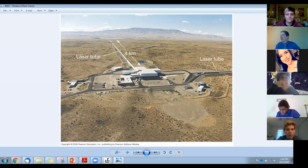Professor? Yeah, go ahead. Earlier you mentioned these things could be happening at subatomic level. What's the difference between atomic and subatomic? Subatomic just means smaller than atomic. I'd have to look up how small the effect is. It could even be subnuclear. I can't remember, but very, very small. Yep. Okay, thank you. Sure.